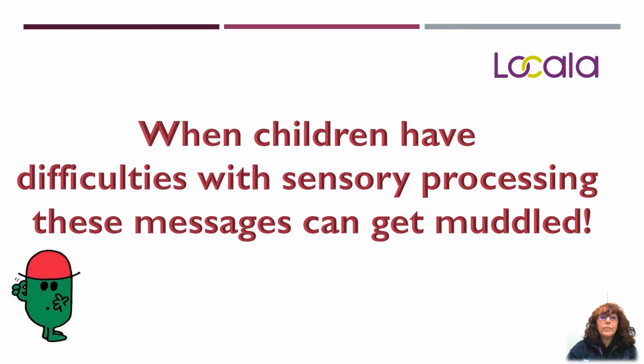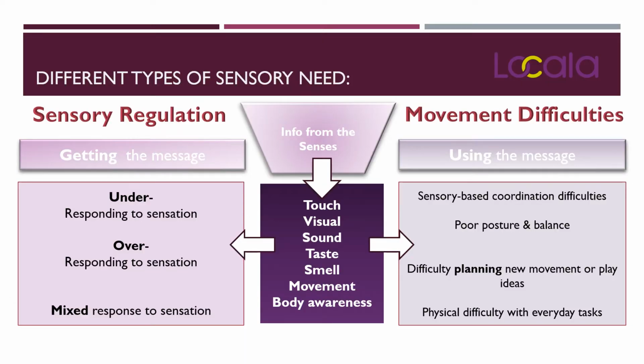When children have sensory processing difficulties, the importance of these messages can get muddled. Children sometimes notice tiny little messages that are not important, but miss the really big important messages that they should be picking up on straight away. This explains why children might not notice that they need to go to the toilet and have an accident, but might notice tiny little visual details that are not really something they need to get on with their day.